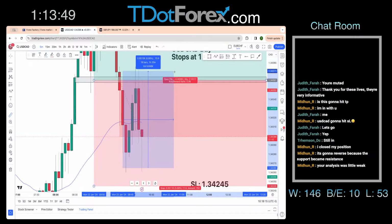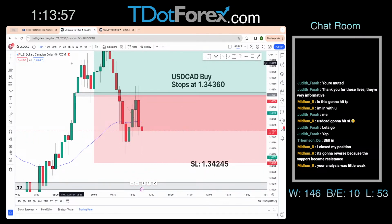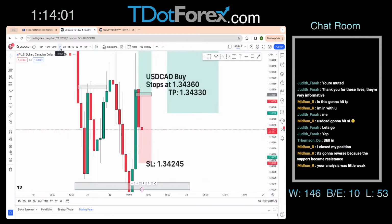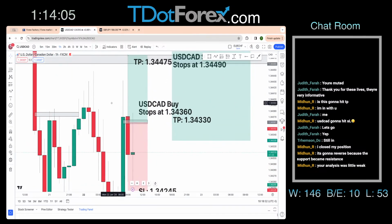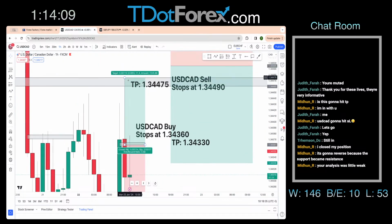Again, this level right here, it's not a bad level either. But again, the 30 minutes closing up here. Does it reach right back? And again, the 1 hour definitely has a possibility to push all the way up here towards the 1 hour EMA and then close below this level here.